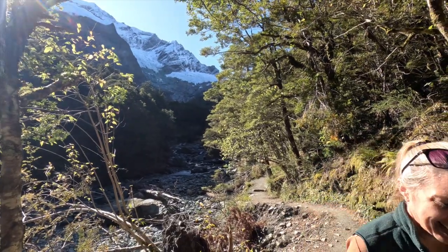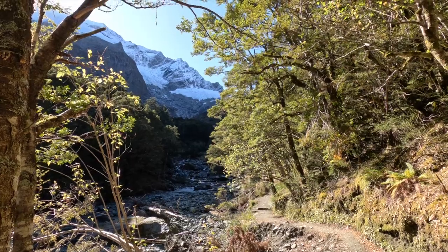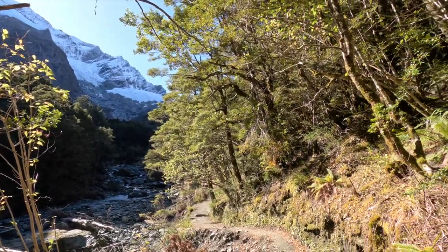We've just popped out from behind the trees. Wow, look at that. How amazing is that? Didn't expect to see that. I didn't even see it until Tim went, look up. That looks awesome. That is amazing.